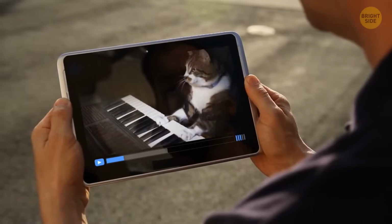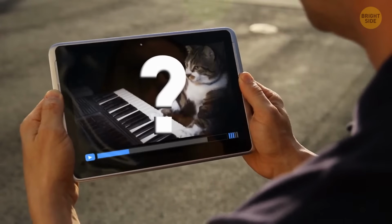Okay, there are a couple of common things we all know, but the purpose of which remains a mystery to most. So let me share these secrets with you.